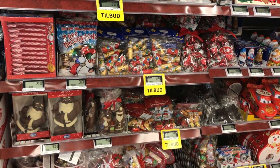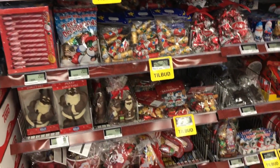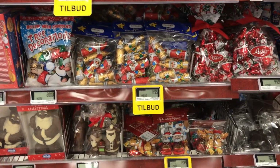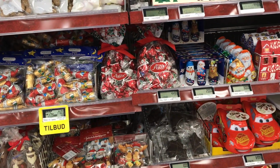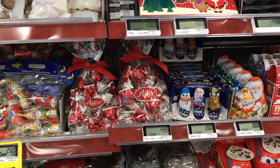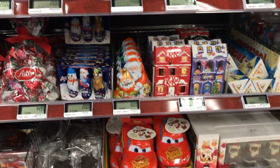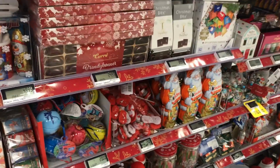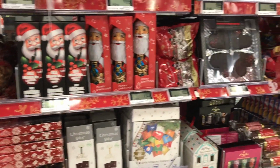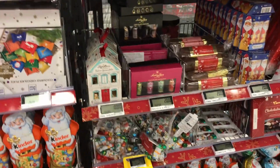Now on to chocolates. Who doesn't love chocolates? Now in Denmark, we also love chocolates. So you'll see a lot of things that you will recognise here. Some of these are German, I can see. Different Christmas themed chocolates. Plenty of chocolates all the way along here.